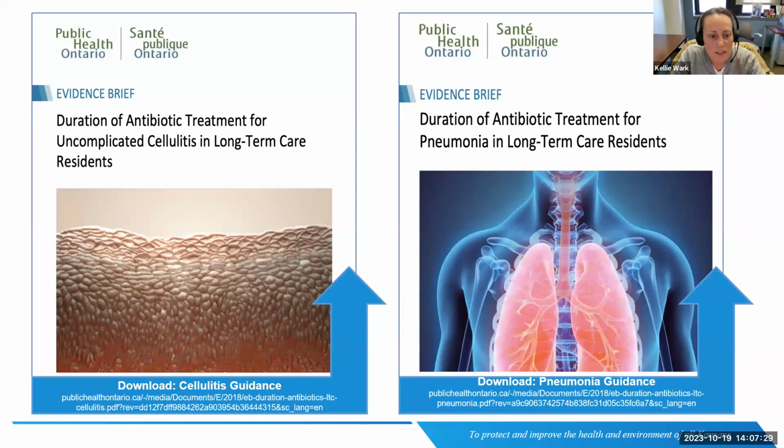Next slide. And then also what they do is they provide the evidence brief. So kind of what we've talked about today, but in a 10, 11 page toolkit, it goes over the evidence, gives more links, gives information on types of antibiotics, types of communication strategies and so on. And they have three of these guides. Again, all the links are right there. They have a cellulitis one, they have a pneumonia one, and then on the next slide is the UTI one.